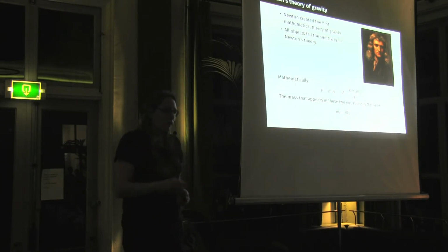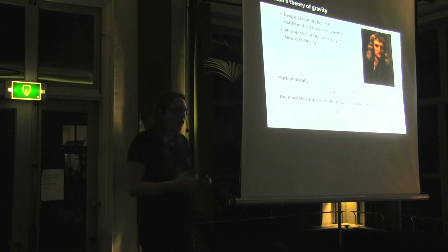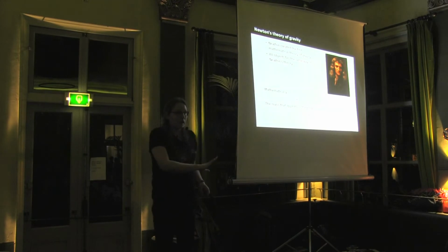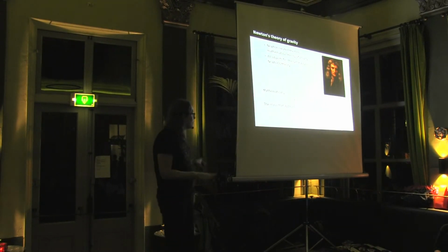Newton built into his theory the idea that everything falls the same way. It doesn't matter what it's made of, doesn't matter how massive it is, they all fall the same way. This is Galileo's result, made an important part of Newton's theory. And I'm sorry, I tried not to get into too much math, but I think many of you will have seen at least this much before.